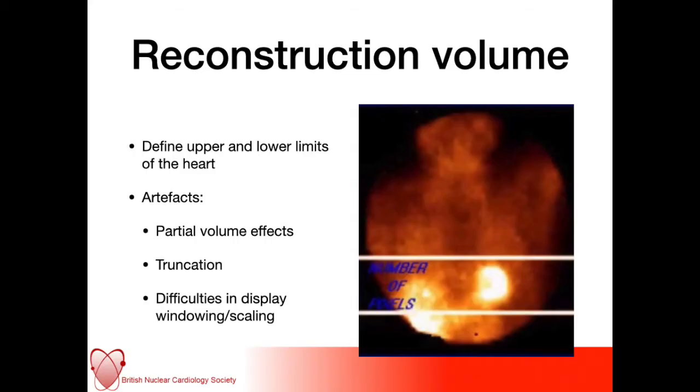And these effects can therefore interfere with the image resolution of the inferior wall, as I will show you soon. Now, one step to try and do that is to limit the reconstruction volume. So the technologist will select what goes in through the data. So we don't take all of the raw data, but we try and narrow it down to exclude everything else. But this in itself can cause problems due to partial voluming errors and truncation, and can also cause difficulties in display or windowing or intensity scaling if done incorrectly.